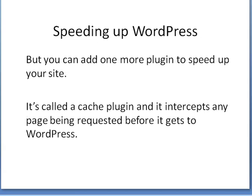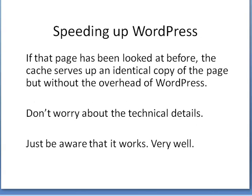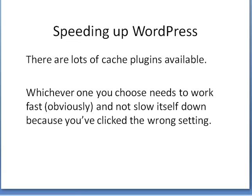And that's one more plugin. It's called a cache plugin, and what it does is intercept any page that's been requested before it actually gets to WordPress. And if that page has been looked at before, the cache serves up an identical copy of the page, but without the overhead and without the time constraints. And don't worry about the technical details, just be aware that it works. And it works really, really well.